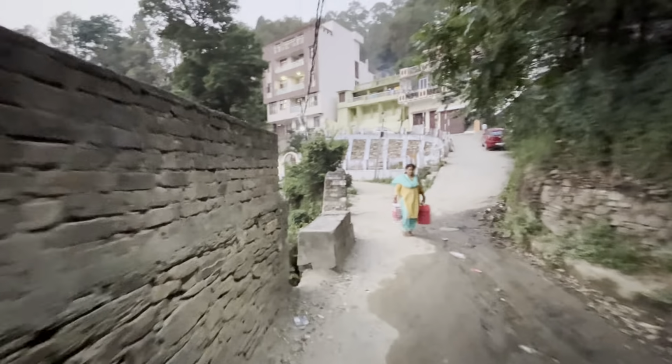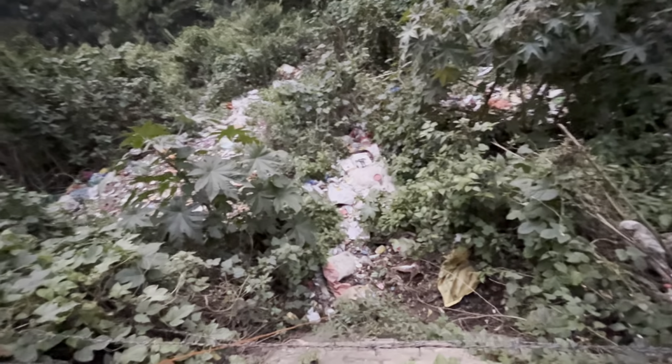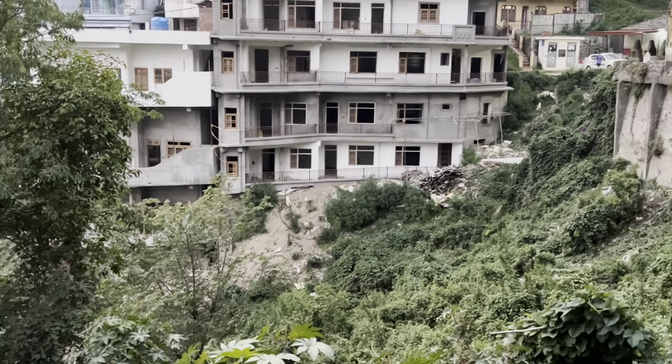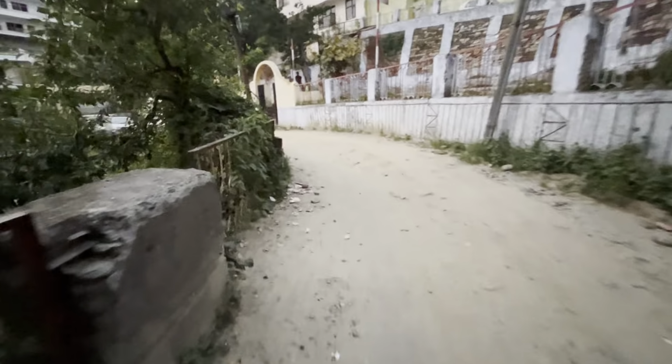Nice walk overall. This is very unfortunate to see. Inconsiderate waste disposal just dumped on the hill slope, and not only here, all across there as well. Very saddening to see this. I don't know what's wrong with people. They produce so much litter, so much plastic waste, and they have the least consideration for its proper disposal.